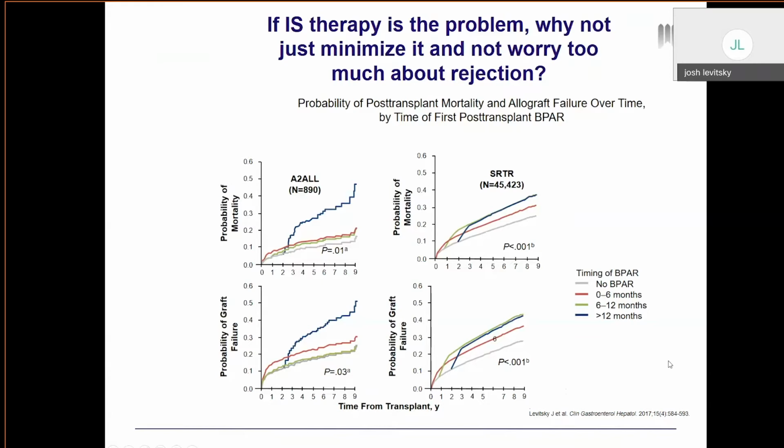And so the question is, of course, is this all related to rejection and graft failure, or is this the immunosuppression required to reverse the rejection? Either way, it sort of doesn't matter, because rejection really is something that we should be concerned about. And so just minimizing immunosuppression therapy and not worrying about rejection is really not an ideal approach and may increase complications for this patient population.